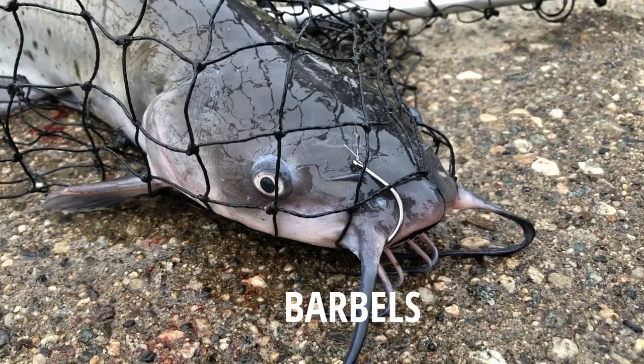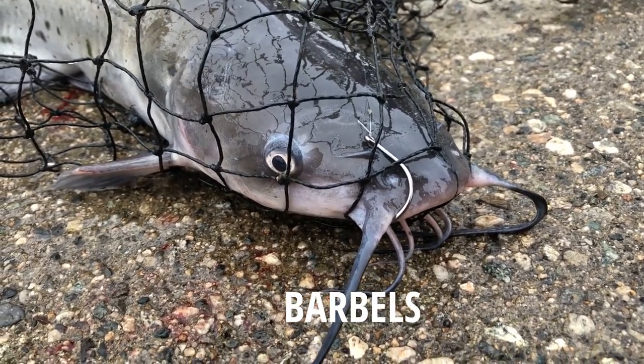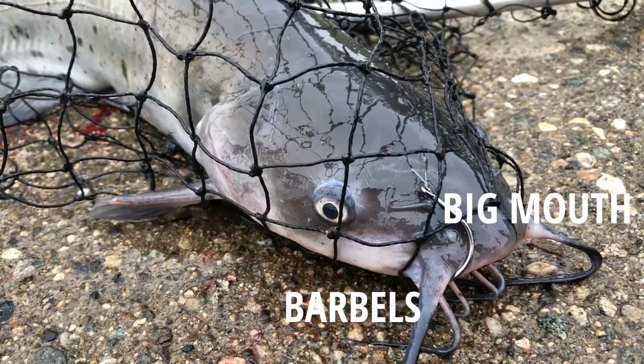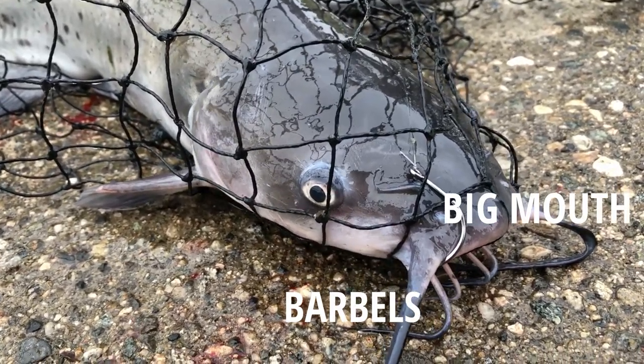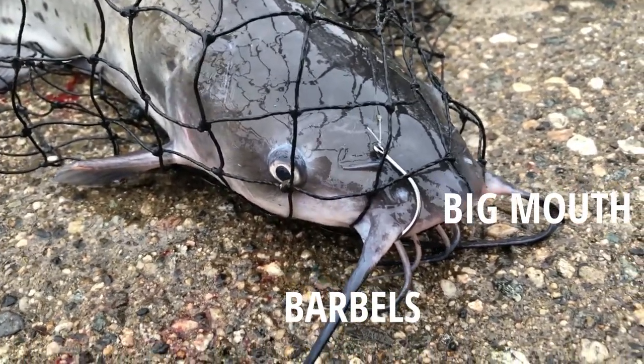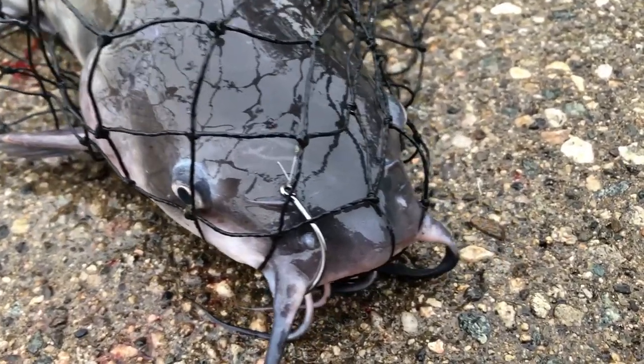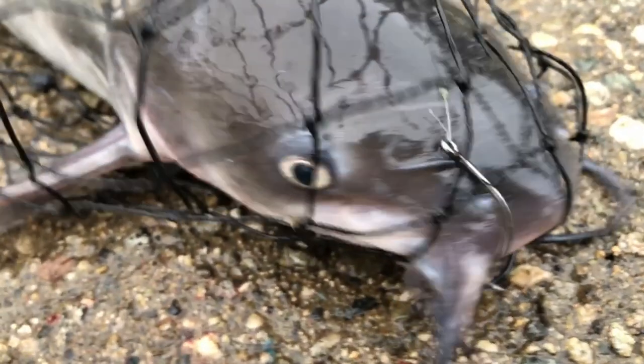Called catfishes because they resemble cats. They have little whiskers on their mouths called barbels that they use to sense food in the water. And you notice that these fishes have very big mouths that they use to swallow their bait whole. And they have very small eyes. And so with small eyes, they probably have poor eyesight and they rely on their sense of smell more to find their food. So this leads on to, what do catfish eat?